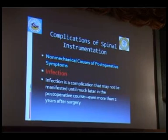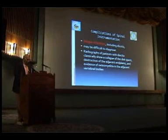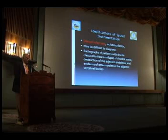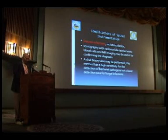Infection is a complication that may not be manifested until much later in the post-operative course, even more than 2 years after surgery. Deep infection, including discitis, may be difficult to diagnose. Radiological observation of discitis classically shows a collapse of the disc space on plain X-ray, destruction of the tissue in the blade, and evidence of osteomyelitis in the adjacent vertebral body.